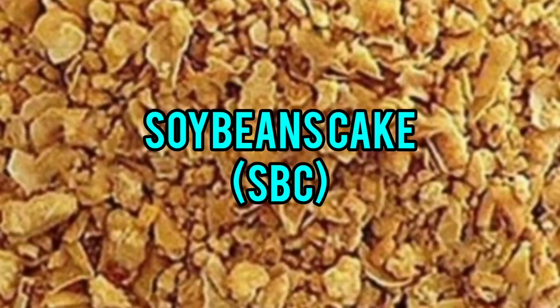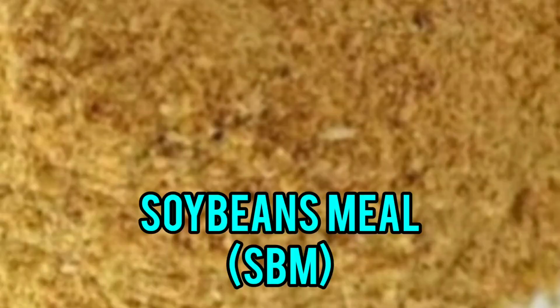Others, you've seen the picture of how they look like. Now we have soya bean cake and soya bean meal. They are different. There is a great difference between the two of them. Soya bean cake is high in protein, 45 to 48% crude protein, very rich in amino acids like lysine, while soya bean meal is highly digestible protein, 44 to 45% crude protein, used as a standard protein source in feed.